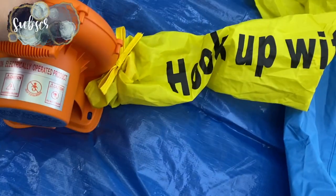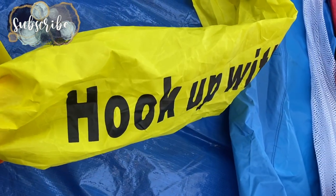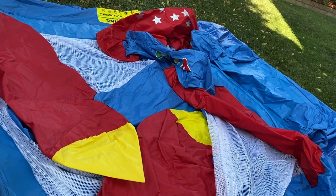Okay, so here I have just tied this little thing around the nozzle where all the air is gonna come out. And I'm gonna stretch this out so it's nice and straight, and then plug this in and let this guy inflate.